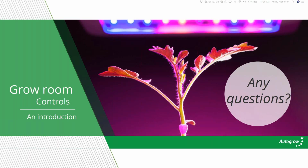Another question, is it hard to install automation? I guess it depends on the level of automation that you're considering, but I can speak for Autogrow that no, it's not difficult to install Autogrow. We have designed these systems to be able to be installed by the grower themselves, and or possibly your electrician if you want to do that. When you start talking about the multi-grow and the larger systems, you would probably want to bring an electrician in. But the IntelliLine, the IntelliDisc, the IntelliClimate, they're not difficult to install, and most all growers can do it themselves in an afternoon.